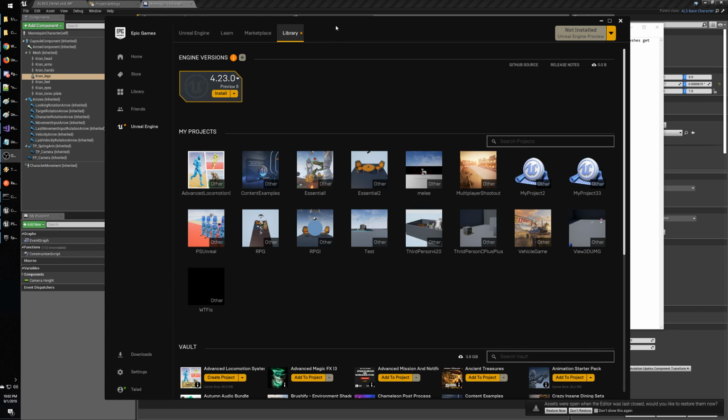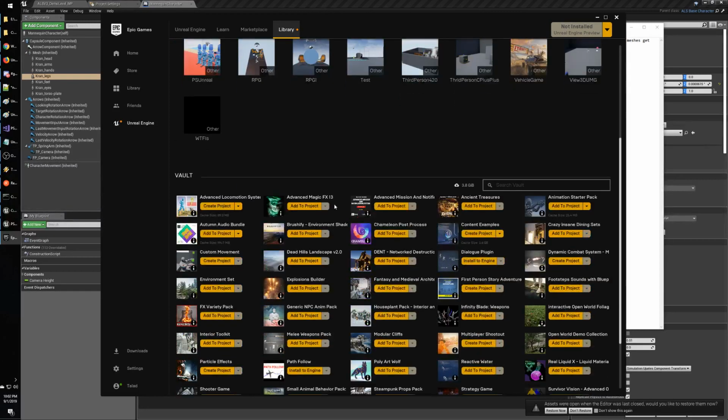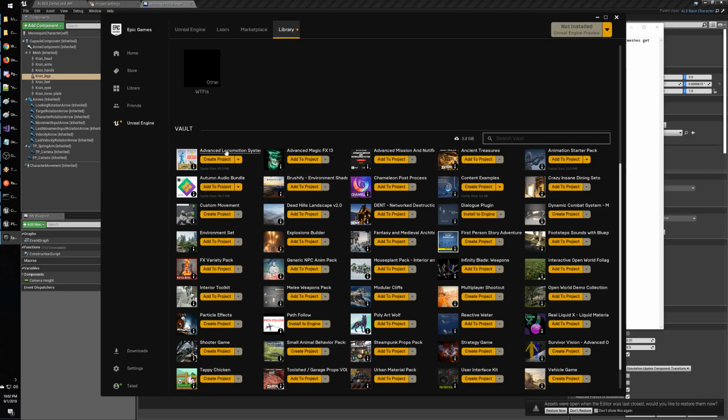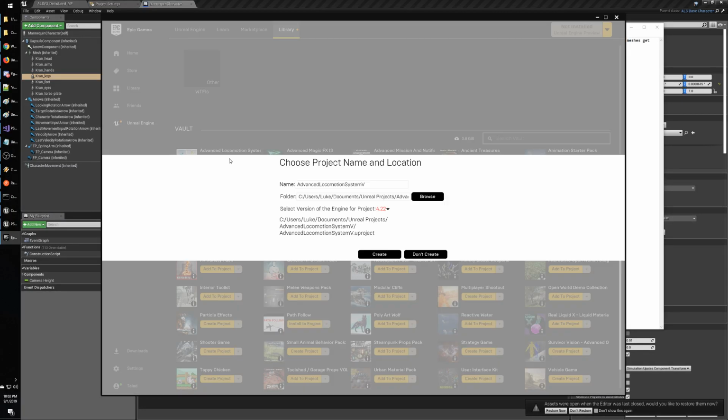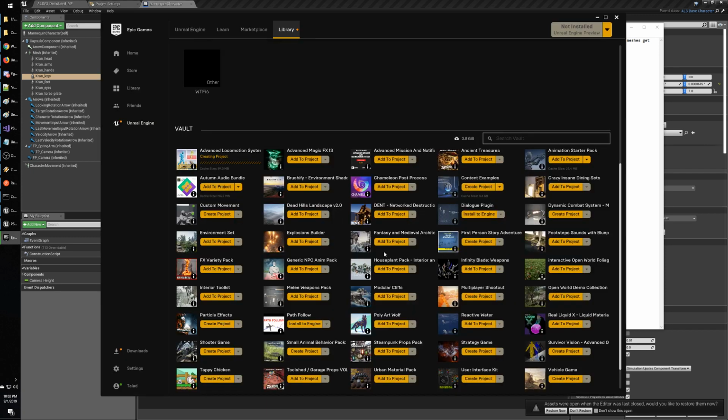So here we are in the Epic launcher, where you can download and see all the plugins that we have. Let me create a new project. I will call it Advanced Locomotion System. Let's call it only Locomotion Clean V3. Okay. Engine version 4.22, which is the one we are at the moment. Okay, let me create this.